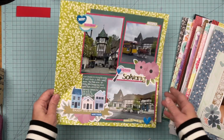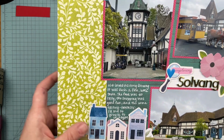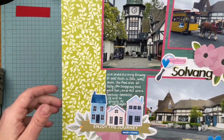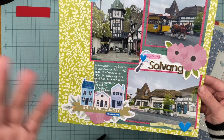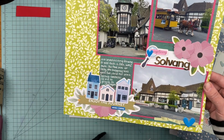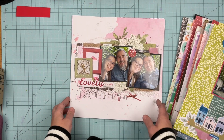This is Exploring Solvang, which is a town in California. It's a fun town. I used the houses from that Fernwood collection, and I just went with it. I know that the entire front is dimmed in color, but I'm not going to bother with it. I'm just going with it.